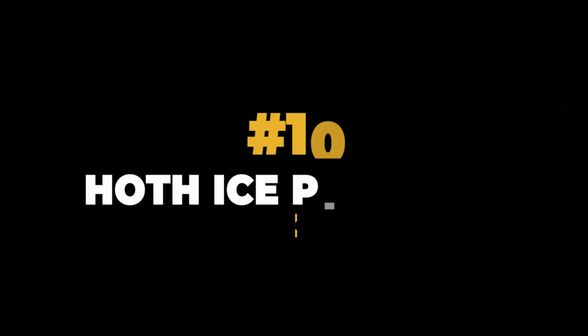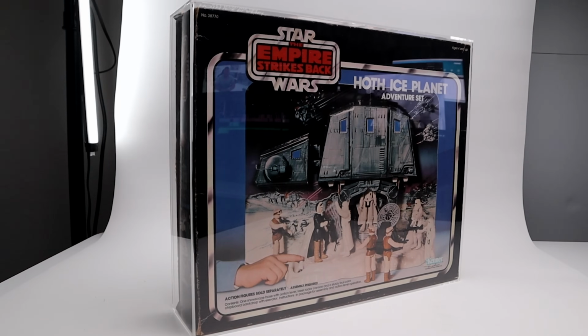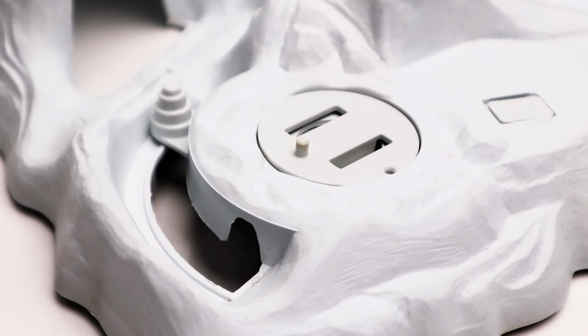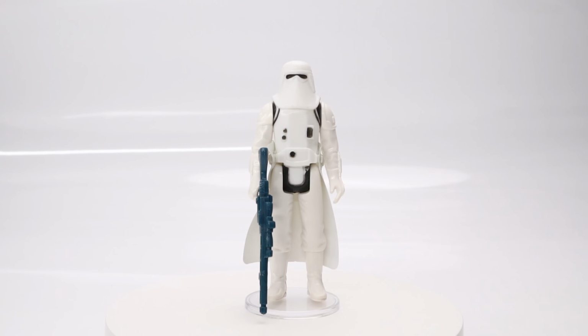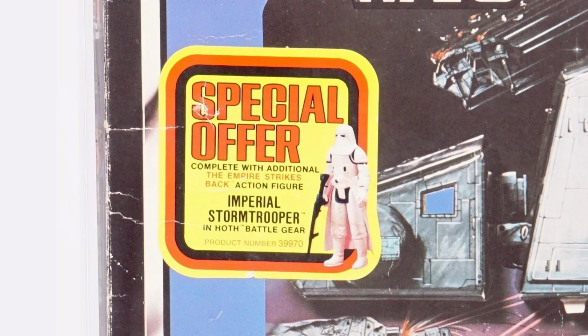Making the top 10, it's the Hoth Ice Planet adventure set from 1980. There is a lot to unpack here. From the base that has a cave, the action lever feature, and a radar dish, then the cardboard backdrop with the cardboard AT-AT and the elevator feature. Versions of this did include an Imperial Stormtrooper in Hoth battle gear if you had the special offer box.